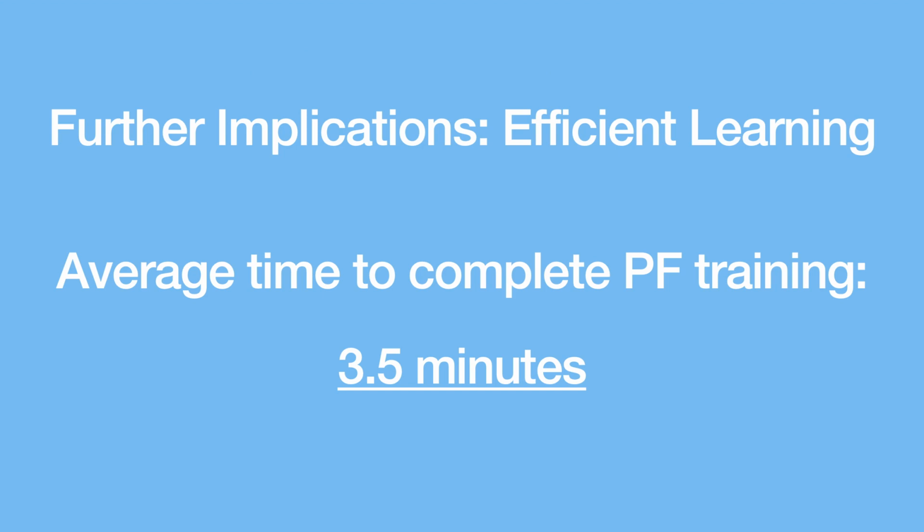Second implication is that this learning was incredibly efficient. So we actually directly measured the amount of time people spent on the perceptual fluency training modules in this task, and it was 3.5 minutes. So again, these massive increases in perceptual ability came from a 3.5-minute intervention that can easily be fit into a busy resident workday when they're preparing for their cases.